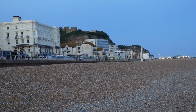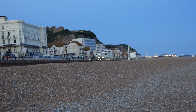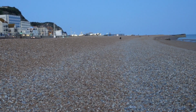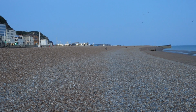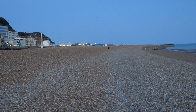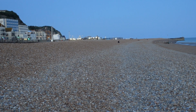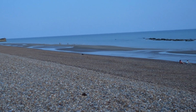Just one more thing to do before I catch the train back to Eastbourne and before the sun goes down. A quick walk along the beach. This part of the beach is shingle and stone, which is like many other beaches along the south coast, although when the tide does go out there is some sand.